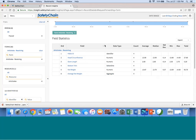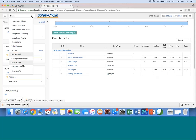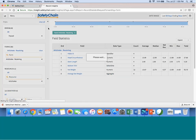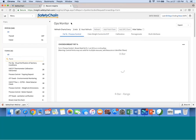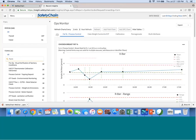But where we take it one step further is combining all that together. So if I'm going to show you something here, we call this ops monitoring, and I'm going to take out the artichoke so I have all my data in here. You'll see my filter carried over. This is, we call it ops monitoring. Many of you will see this as both ops monitoring and statistical process control, right?